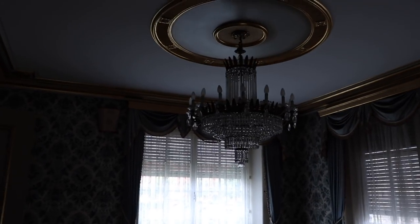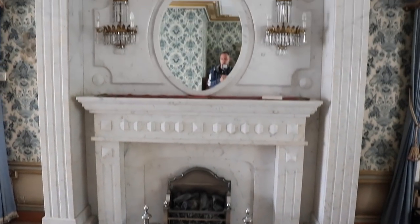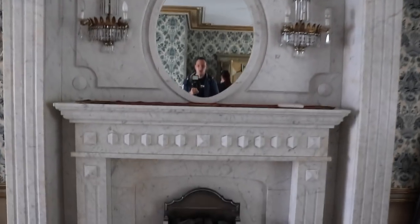Another beautiful chandelier here. Look at this big fireplace here now. It's crazy. It's pretty expensive maybe, because this is actually real and not fake.